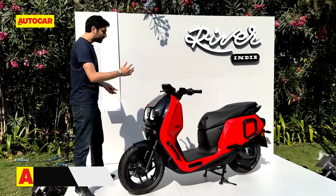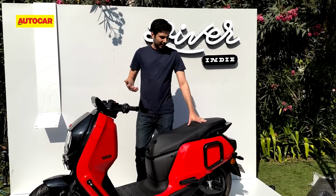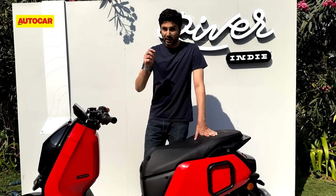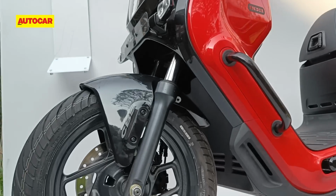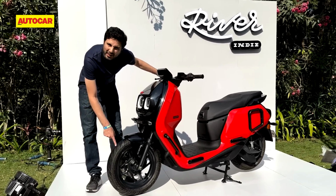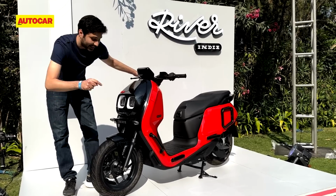So, what is this scooter all about? River calls this the SUV of scooters. They're trying to differentiate it by saying that it is an aspirational product, but also utilitarian driven. Starting with utility, this is the first electric scooter that gets 14-inch wheels at both ends, and it comes with these chunky tires, 120 section at both ends, although this might become a 110 section by the time the scooter goes on sale. When it goes on sale, we'll get to in a bit.